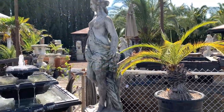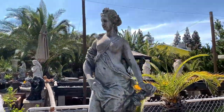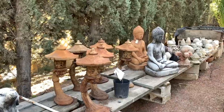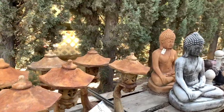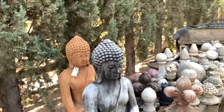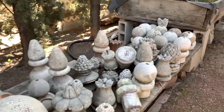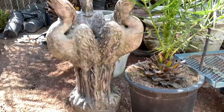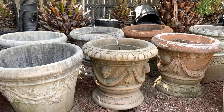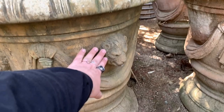I would love to have a lady like this on a pedestal underneath our willow. I think that would be so stunning. Have like these lanterns, they're $95. Big like Buddha woman, I don't know, $395. All these like fountain toppers here. I really like these guys, these birds. And then a ton of planters. These are massive too. I don't know how much these are, but you guys can see like these guys are huge. This lion is bigger than my hand.